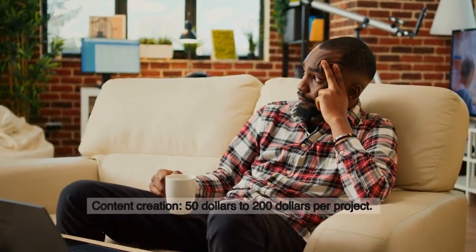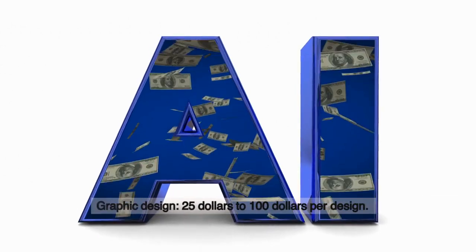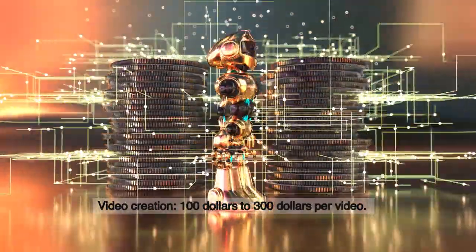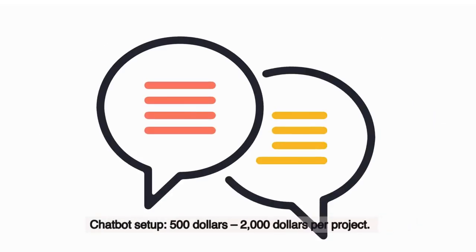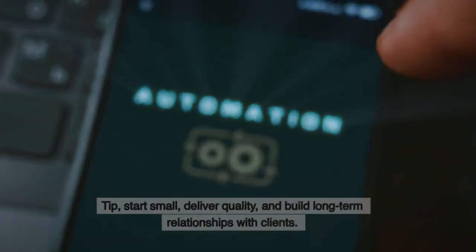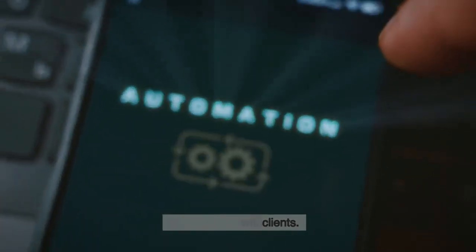Earnings potential, content creation, $50 to $200 per project. Graphic design, $25 to $100 per design. Video creation, $100 to $300 per video. Chatbot setup, $500 to $2,000 per project. Tip: start small, deliver quality, and build long-term relationships with clients.